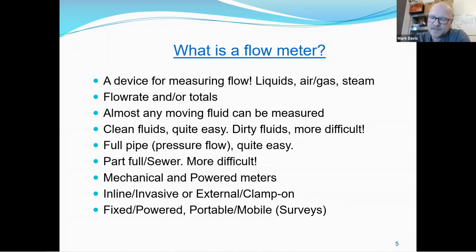Flow meters are often mechanical, but most of the time these days, they're powered meters. We also offer what we call non-invasive meters. That means they will clamp on the outside of a pipe, or invasive meters that require a pipe to be broken into. You can also have meters for fixed or portable applications, so for flow surveys, etc.